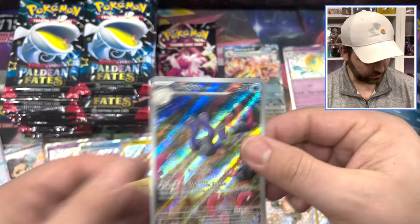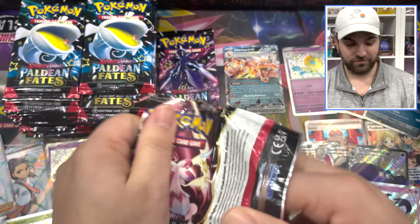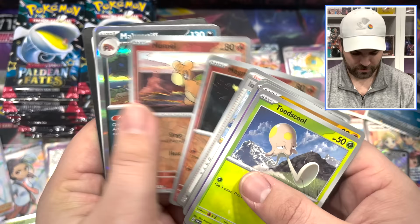Illustrator. Single star illustrator rares. Okay. Weird, I would have expected 30 in this set. It's my boss again.